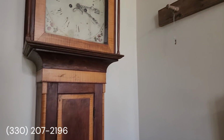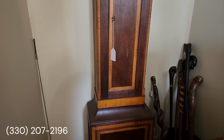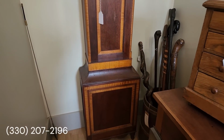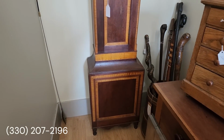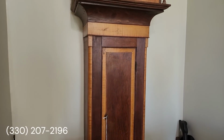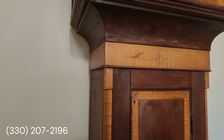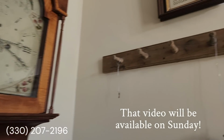If you haven't seen it yet, if you are interested in these beautiful clocks, make sure you check out a video that will be upcoming on these stunning Ohio Wooden Works clocks. You do not want to miss it. Beautiful.